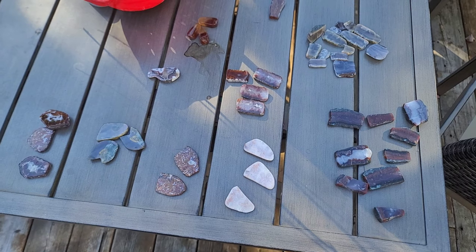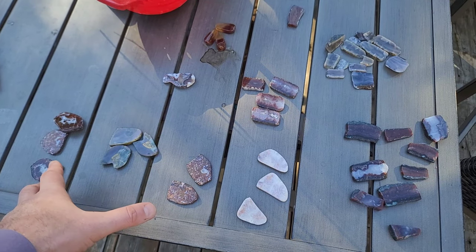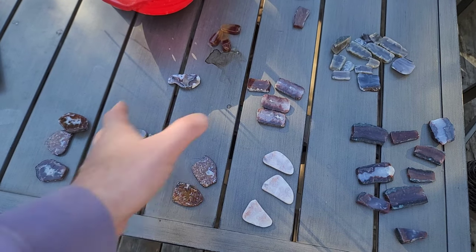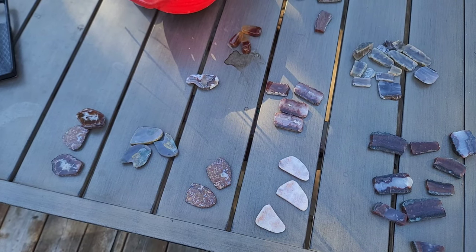Very cool. So I'm going to take a few of these and go down and show you how I actually pick which ones I like to use as pendants and how I set them up and make the pendants. So let's go down and take a look at that now.